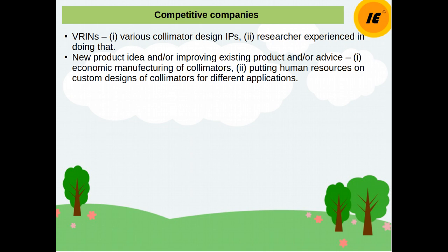Certainly, putting in human resources, that means letting the existing experienced people in the company, or maybe the collaboration, innovate in that domain and come up with a custom design for each application. Let's say I'm doing therapy or theranostics with a certain isotope, so I want the collimator to be made in this way. Or who knows, maybe making a collimator which can mechanically change itself. I don't think that's quite a stretch of imagination, but who knows, maybe it is possible.